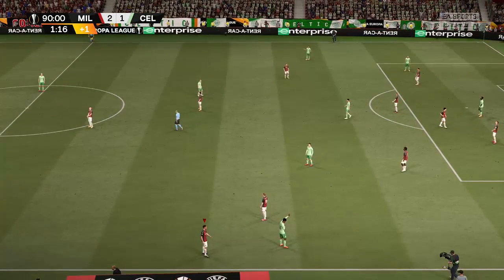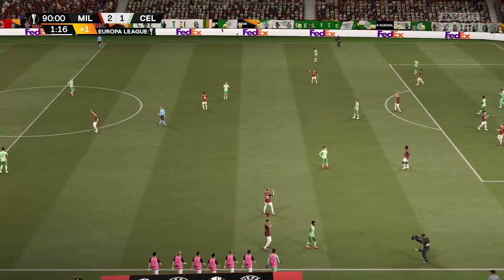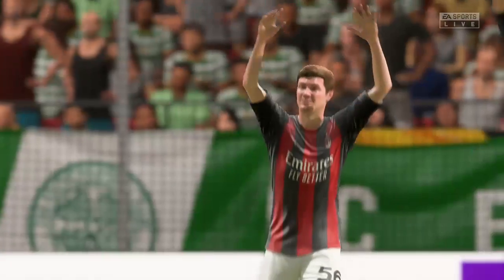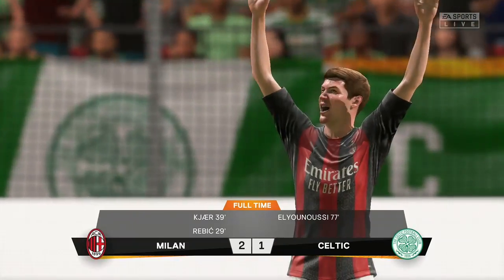And there's the whistle. This UEFA Europa League final has been decided. Disappointment on one side, but sheer jubilation on the other.